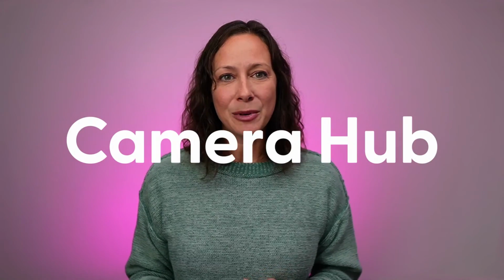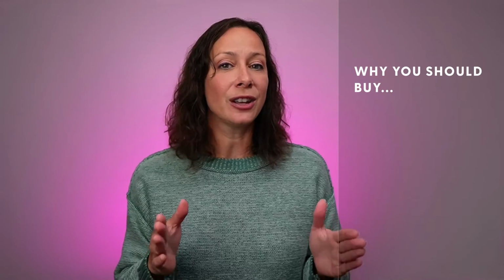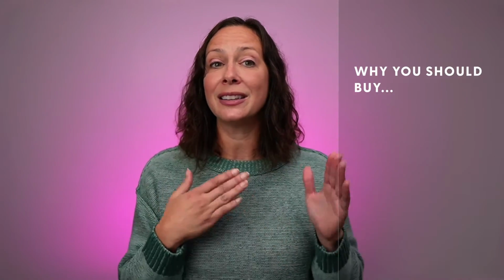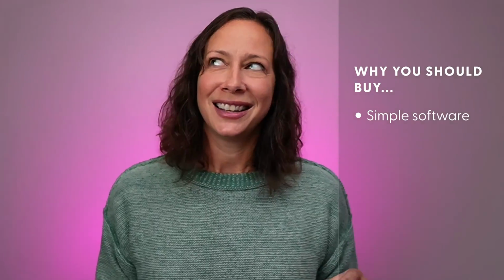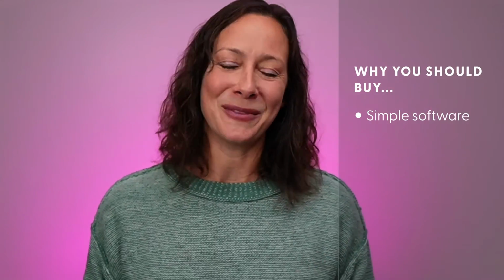Now, let's move on to the second part of this conversation, the software. It's called Camera Hub, which does more than just prompting. You should buy the Elgato Prompter from a software perspective if, number one, you want super simple software. If you can't tell, that is the name of the game with this prompter.